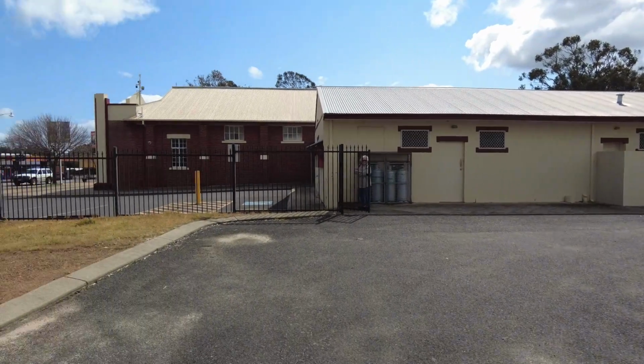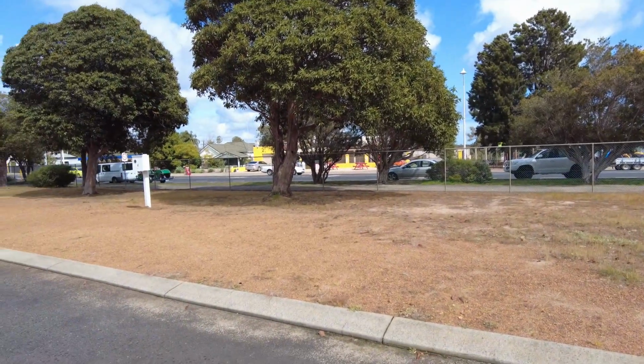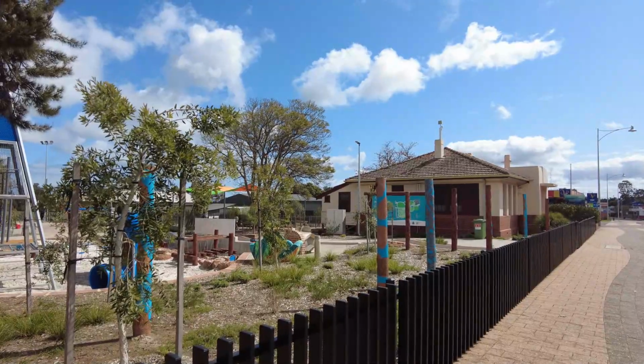And we just spotted over the road here, there's a little cafe. Oh, I think we might just go and have lunch over there. So there's a little playground over the road here for kids.